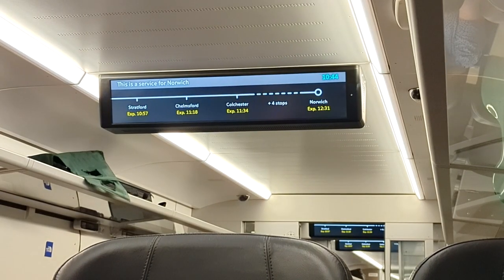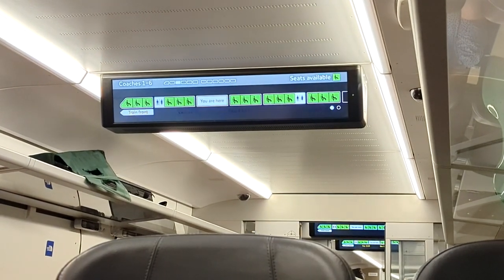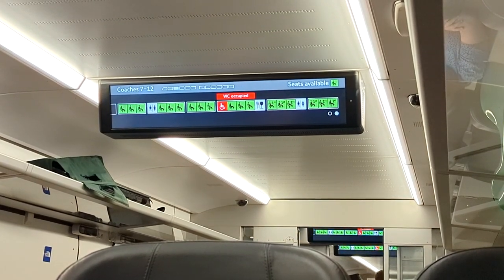The PIS, passenger information system, screens are very good, they're very clear. Yeah, there's some B-roll of that now. They're nice screens, and also, we were approaching Colchester, as you may have heard on the PA.